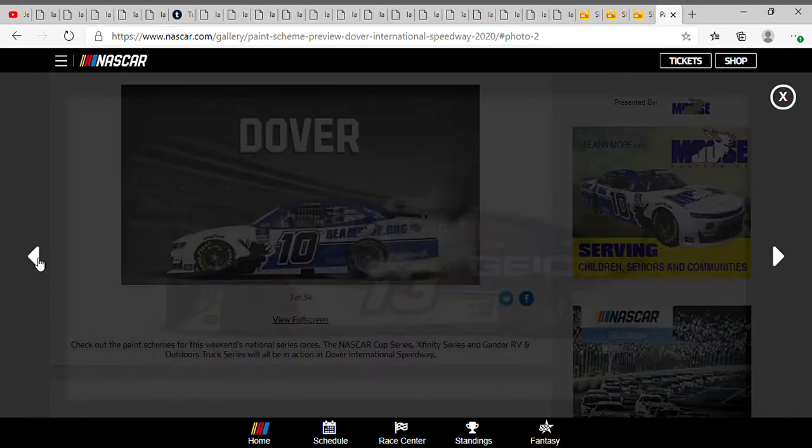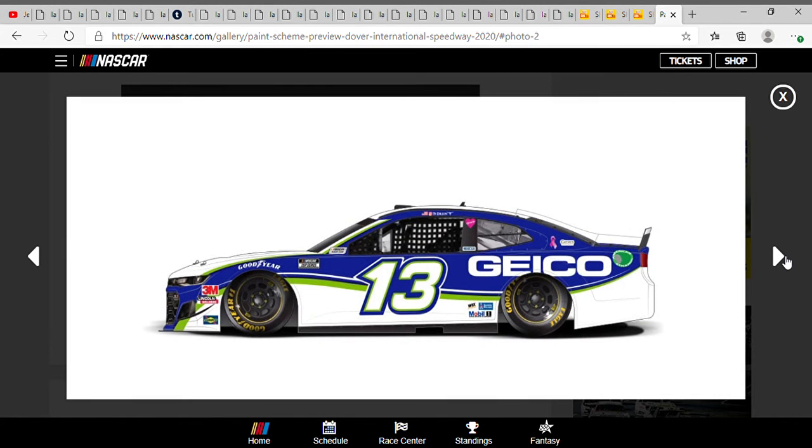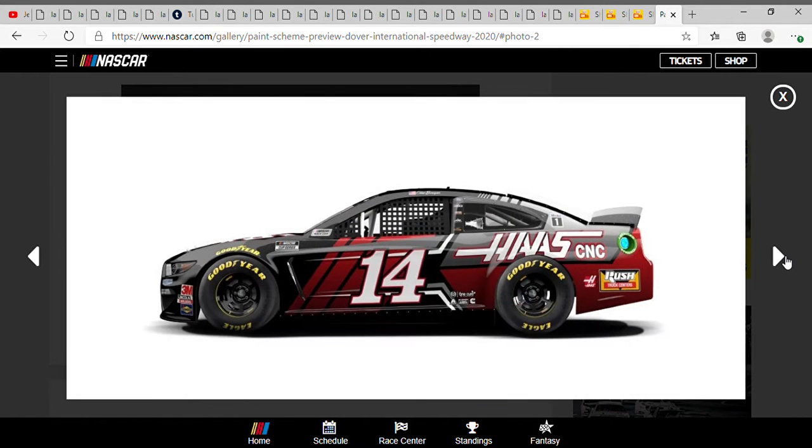Wait a minute. I don't see any difference, so why do they have two paint schemes? I don't understand, but whatever. Clint Bowyer, I see that your Haas paint scheme has a little bit of a change of color. Got a little bit of silver and red here along the side, and I noticed the same on the other side as well, so I'm fine with that.